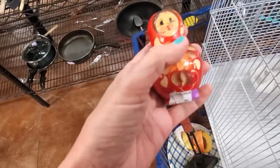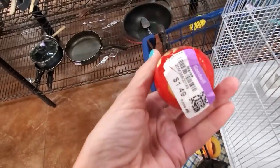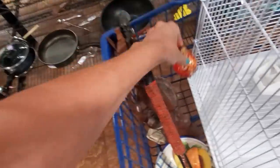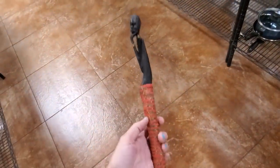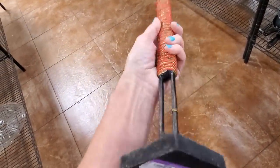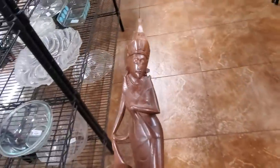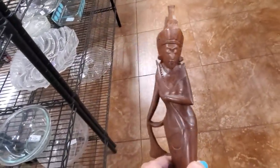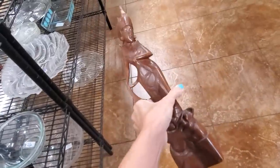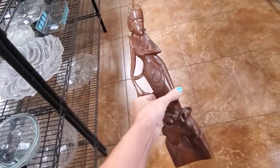I got this little girl. She's got a couple other ones inside her. She's only $1.49, so I picked her up. And then I also got these African sculptures. This is all beaded. It's in good shape. It's $1.99. And then this one looks more like it's from Thailand. It's nicely carved. It's $2.99, so I picked that up also.